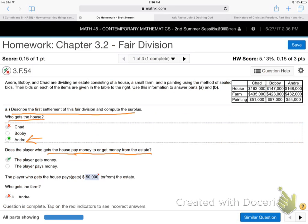So we'll go back. Let's see the question here. See where it says the player gets money. We're talking about Andre still, right? In this question, the player who gets the house is Andre. He gets money from the estate. How much money? There it is, $50,000. See that? Just like we knew. Is that good so far? See how to answer these questions? Next, they're going to ask who gets the farm. You guys okay with that first part?